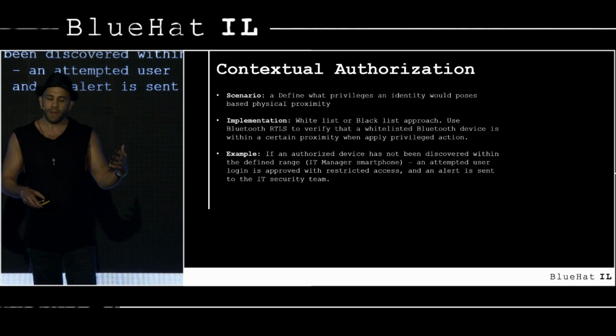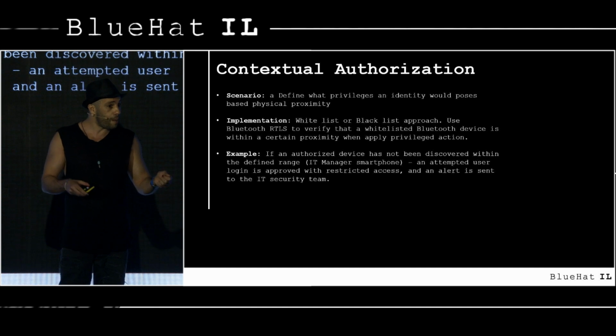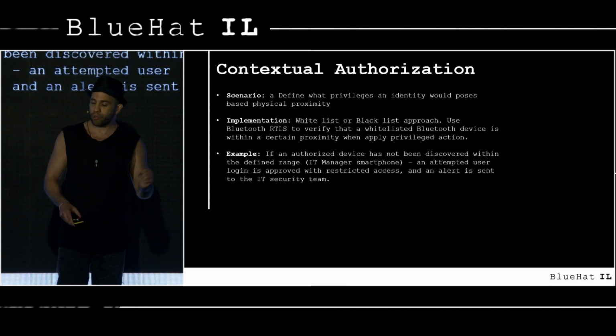Okay? So what it means is that I may be able to just read data but not modify or delete it, okay? Or maybe restrict what I can do. So I restrict my authorization, not just the ability to authenticate or not. Okay? And this is a very important principle in Zero Trust.